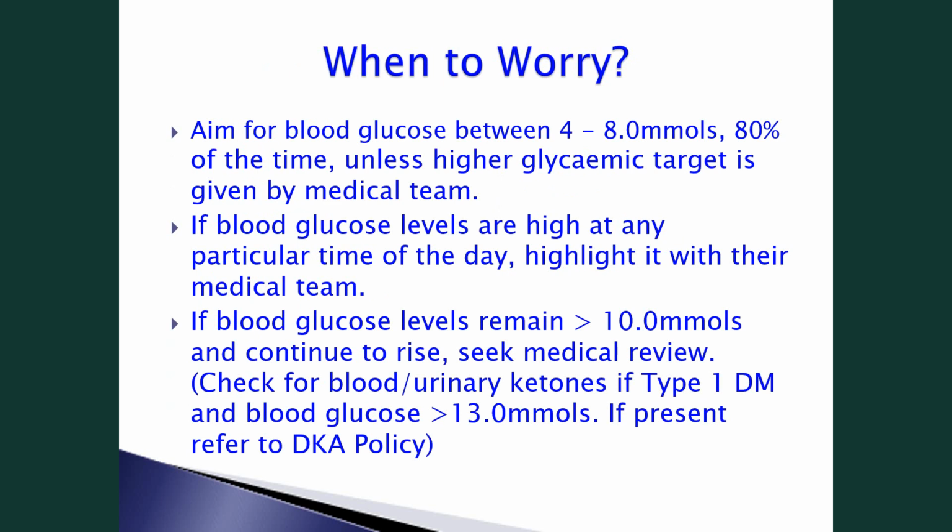Patients should aim for blood glucose between 4 to 8 millimoles 80% of the time, unless a higher glycemic target is given by the medical team or GP. If blood glucose levels are high at any particular time of the day, highlight it with their medical team or with the GP. If blood glucose levels remain over 10 millimoles and continue to rise, patients are advised to seek medical review by their diabetes team or by their GP.